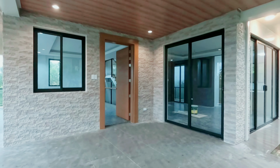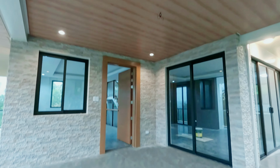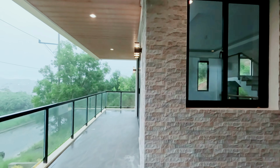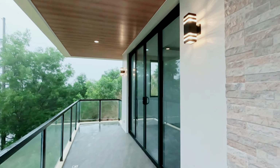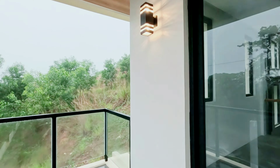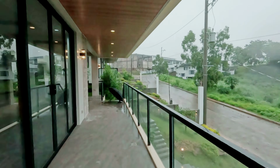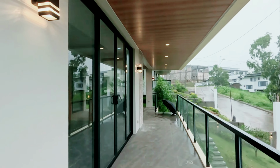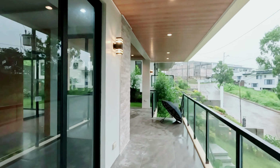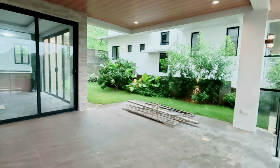And this is your porch area. And look at the ceiling, guys. It has lights and fixtures. Nice. Ang ganda, guys. And this is your view from your balcony. Imagine every morning yan ang magiging view mo dito sa iyong Windsor house and lot.